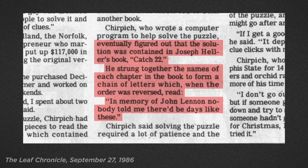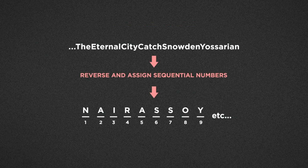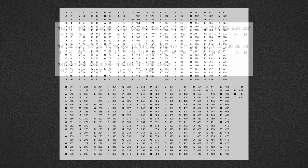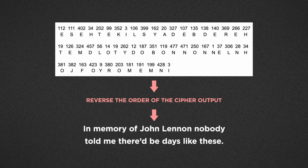Luckily, it is a little more specific about how to get there than the article about the first puzzle was. I wanted to make sure that it actually worked, so I gathered all of the Catch-22 chapter titles. I removed all of the spaces and the special characters. Then my sister built a spreadsheet that reversed the orders of the characters and assigned each one a sequential number. Pulling the letters out of that for each number, we can decode the cipher. And finally, then you reverse the letters from the cipher and you get the final solution.